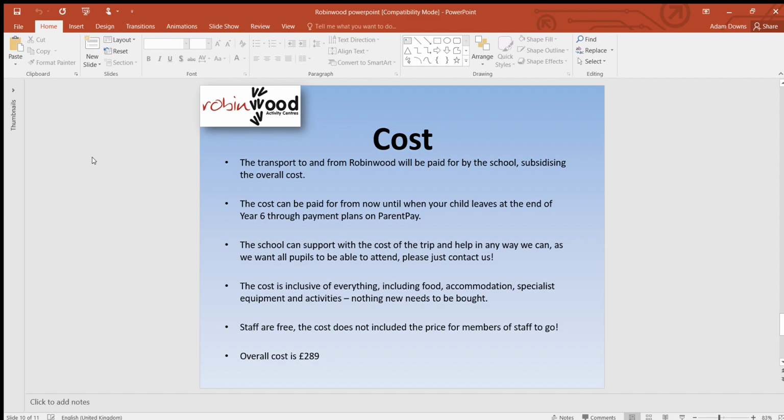But that is all the information that was shared. It's all the key information, including the cost, which, as I've told you, is £289. It's on there, and the dates, the very first week, on the Wednesday the 4th, Thursday the 5th, and Friday the 6th of September 2024.